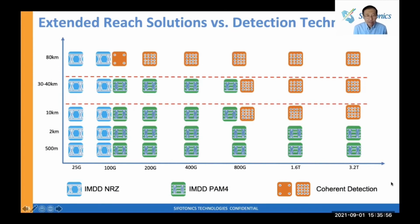Now we are looking at the extended reach solutions, comparing the IMDD NRZ, IMDD PAM4, and coherent detections. We further map out the data rates at the bottom, and the vertical axis indicating what the transmission distance is. The dashed line basically indicates what the extended reach optics is confined to. And here we can basically see below 800G, most of the applications can be supported by IMDD, but going to higher speed and longer distance, increasingly coherent detection will start to play key roles.